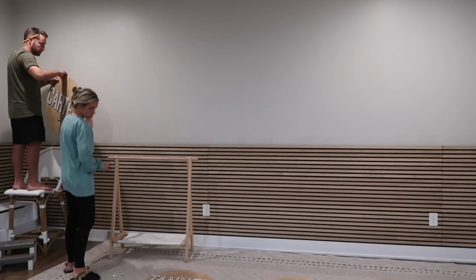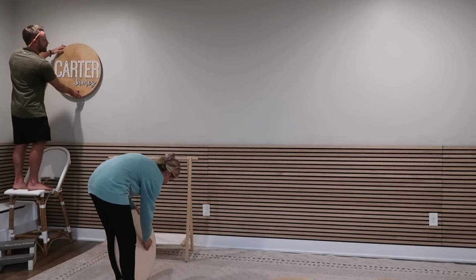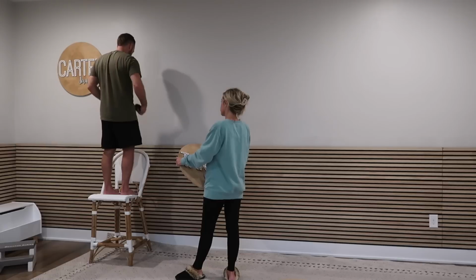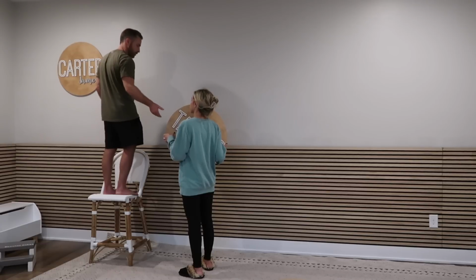So we're putting the name signs back up now. You see Chris put together this little dress up, I don't know what to call it, hanger thing for the clothes. It's really cute. It is little, so I would say if you have kids older than 8, you probably need something a little bit taller than that, but this works for right now for the size of my kids. It fits their dress up clothes.